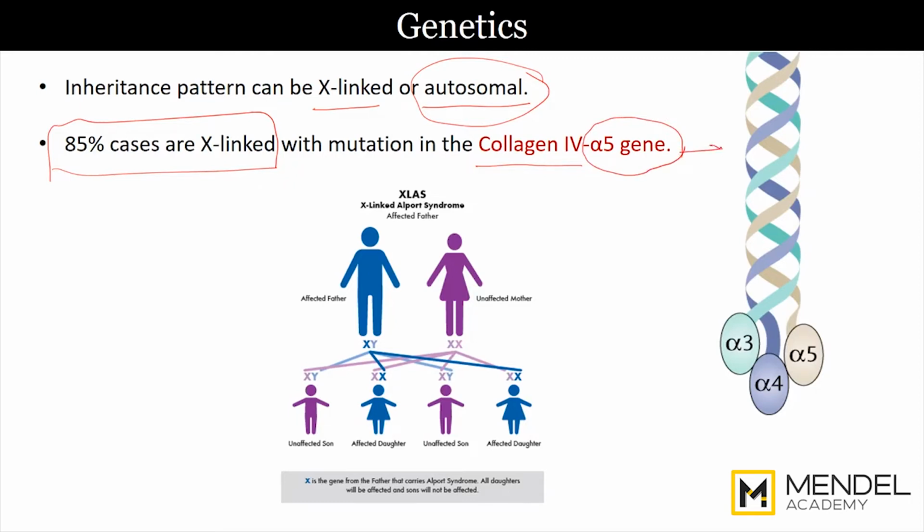Now to illustrate this, you can see the triple helix of the collagen molecule. Collagen molecules are triple helical in nature, and their ends are made up of alpha 3 subunit, alpha 4 subunit, and alpha 5 subunit. Now, as we have defined here, the defect in Alport syndrome is going to be in alpha 5, which is going to be mutated. So you should remember this, because this is the second commonest fact that is tested in Alport syndrome.